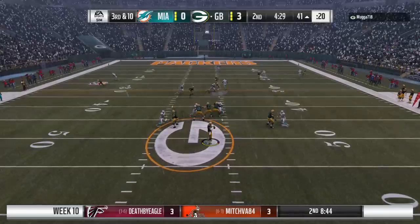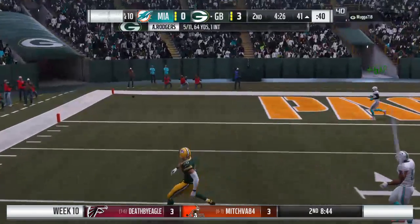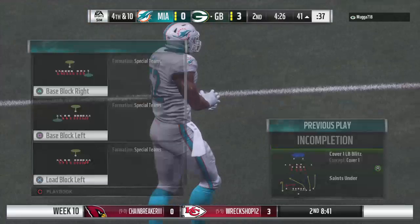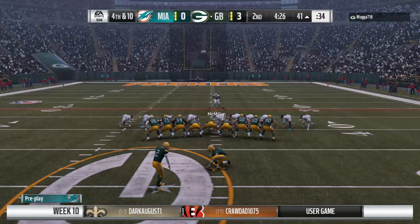Shotgun now for Rodgers. It's incomplete. Took a shot, couldn't connect. Throwing the football, he's not as sharp as he was last week when he was over 70%. Right now, he's under 50%.